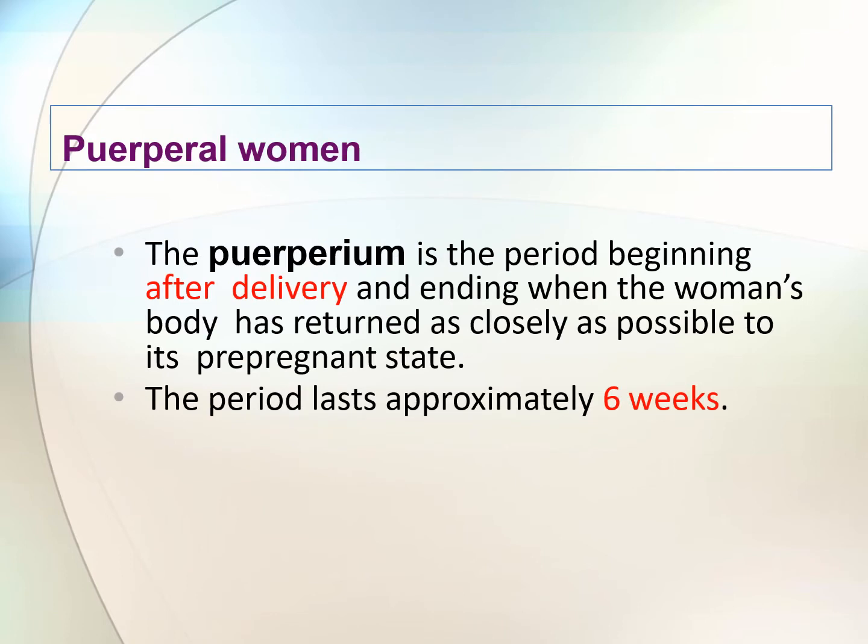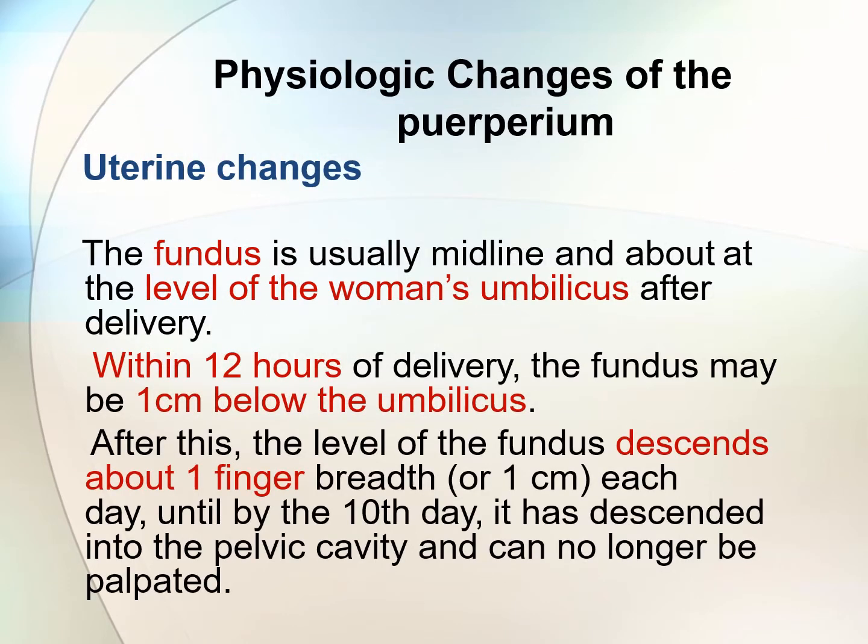The puerperium is the period beginning after delivery and ending when the woman's body has returned as closely as possible to its pre-pregnant state. This period is approximately 6 weeks. We have some physiological changes in the puerperium that we should know.